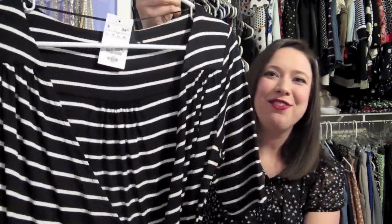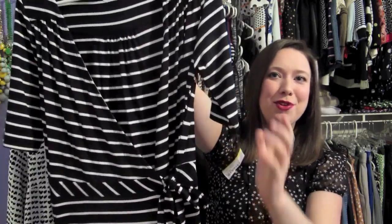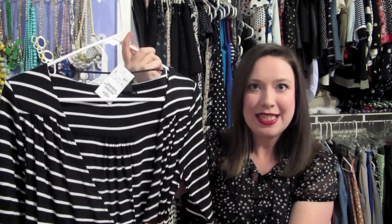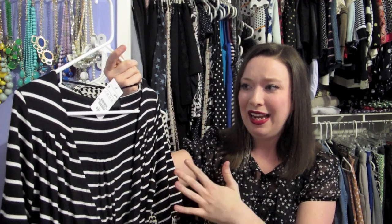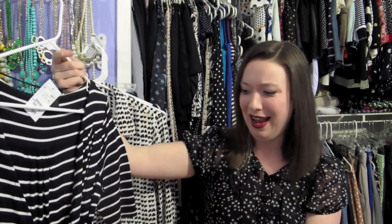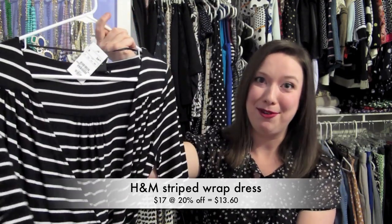So in keeping with the H&M theme from those shoes, I actually found this never been worn before H&M dress, and it's just a striped dress with 3/4 length sleeves and a little tie waist here. So it's a wrap dress actually, so it's super comfortable, super wearable. And they had it marked at $16.99 and then 20% off. So again, a little bit higher than I would be paying at the thrift stores if I were to find this, but I mean, it's brand new, literally from the store. Looks like nobody had ever worn it before. And it's just my style. You know, I'm gonna wear this a ton, so I was really happy to find this one.